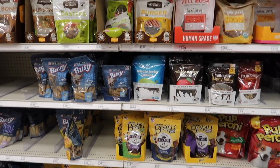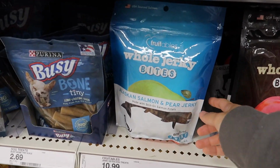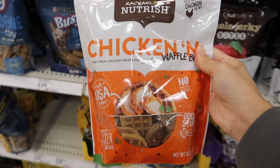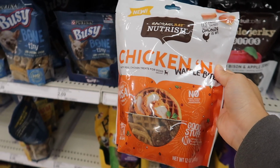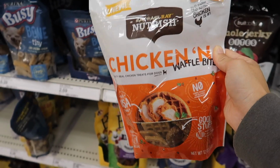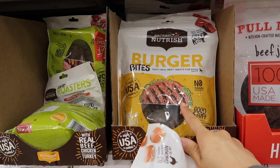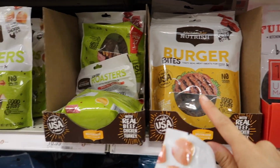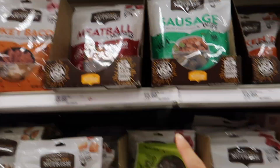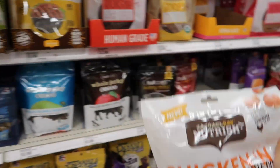Oh my goodness, they have so many more dog treats that I haven't seen, because normally I buy my dog's treats on chewy.com, but they have so many cool ones. Look at this one. It's chicken and waffles. I have to get this. I cannot not get this. How cute is this? Freaking waffle over here. We'll do a taste test later with Dior, but she'll probably eat it. But my favorite one from the Rachel Ray one is definitely the burgers, and there's one more. Which one? Oh yeah, and then the meatballs. My dogs love the meatball one, but my dog's favorite is the burger bites, but I definitely want to try this one.